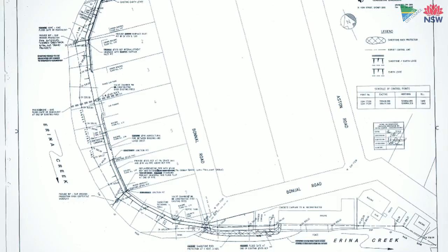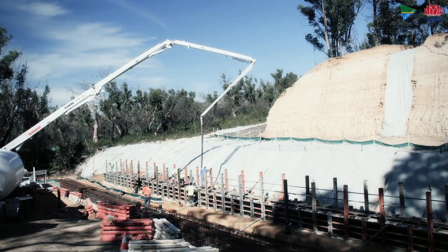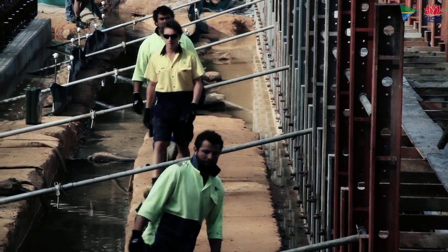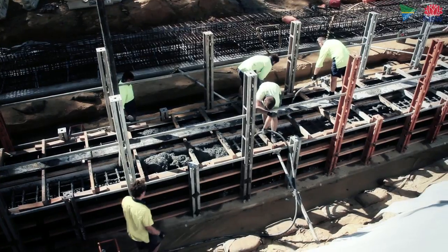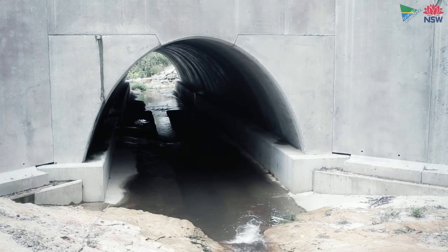For such large-scale projects, the process from early design to completing the finished product is indeed a long and complicated process, with many groups involved and often several stages of construction following on from one another. The completed projects are an achievement to be proud of and hopefully come before the next large-scale flood event.